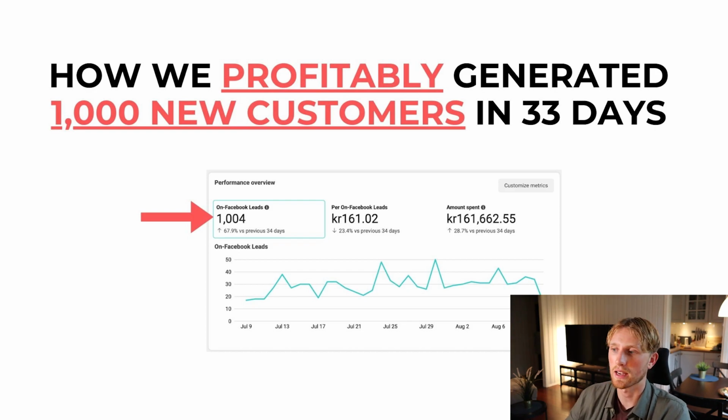So this is kind of like a case study. This is how we profitably generated over 1,000 new customers in just 33 days for one of our e-commerce clients. As you can see on the screenshot here, we're running a leads campaign, but we're using a leads campaign as a conversions campaign. So once people sign up on the lead form, they actually automatically become a customer. We have some technical advantages as we have set up kind of like an integration with the lead form. Multiple advantages to doing it like that. So just take note, this is not leads, these are actually customers.